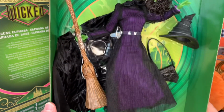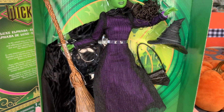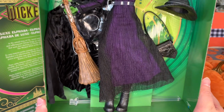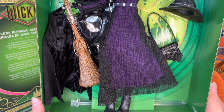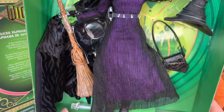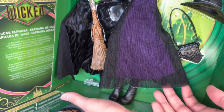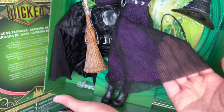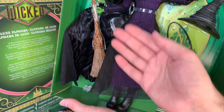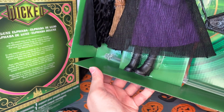I would have liked it if it was just black and then had a little hint of purple, like maybe some details, just because I don't think that she should be wearing purple, but yeah, I guess her gown on stage has a bit of purple and red in it, so I see why they did this, but maybe just to give it a little bit more accuracy. But there's a sheer black layer, and then there's the solid purple layer, which creates this look. She has cool boots on.